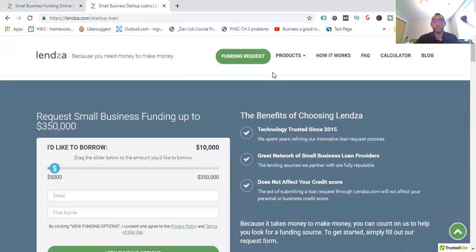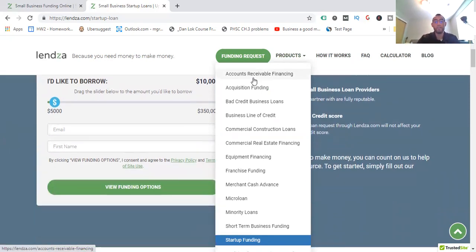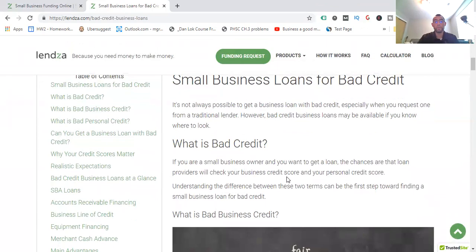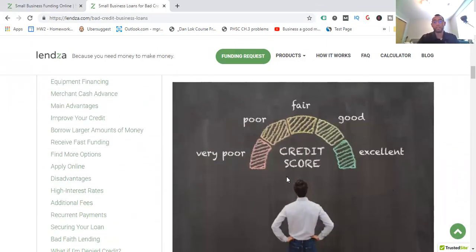Now let me come up here to the navigation and go through products. As you can see in the drop-down, you have everything from accounts receivable financing all the way down to startup funding. So we can go through any of these, like bad credit business loans, and click there. Similarly, at the top of the fold, you'll see the same thing. But then we go down here and you'll get more information. So what is bad credit, from very poor all the way to excellent.